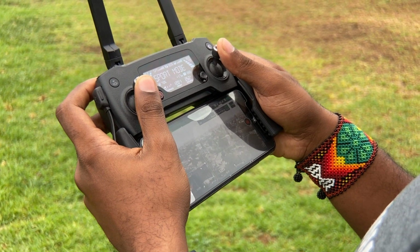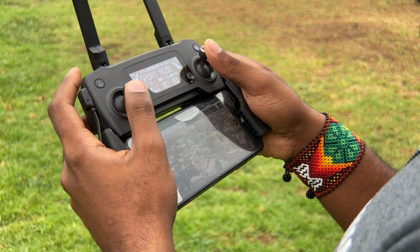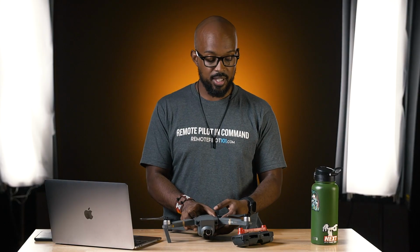This drone came out in late 2016. I bought this drone in late 2016, and I've had this same drone since then. And it has not caused me a single problem in that whole time. It's almost like the forgotten child that I didn't remember I had.